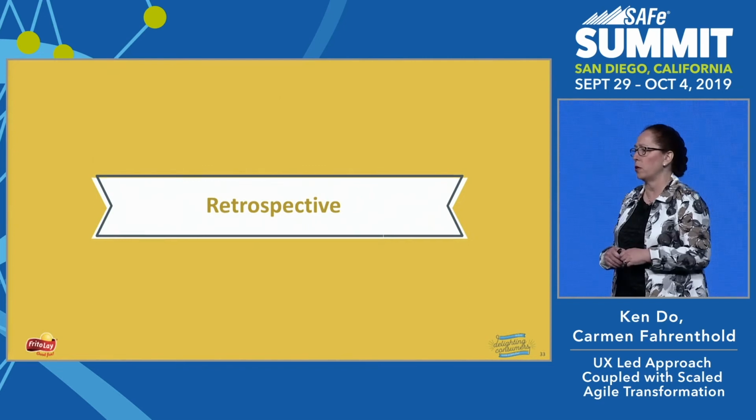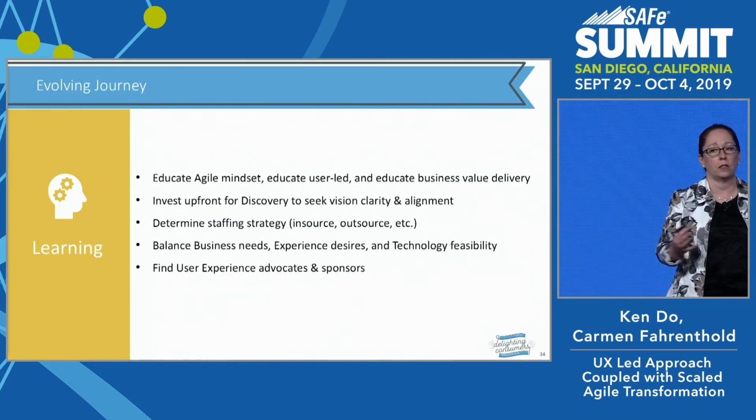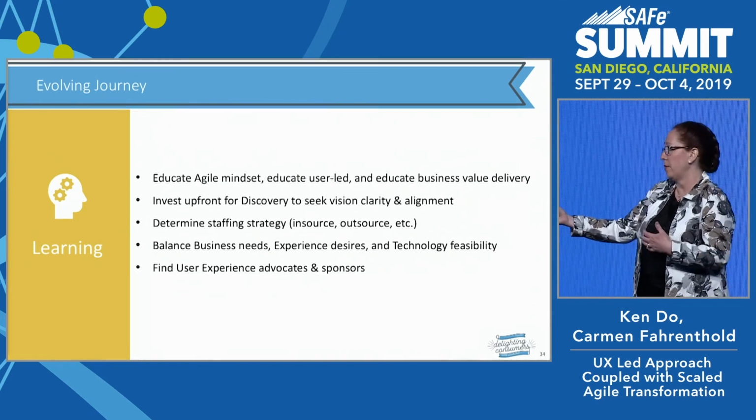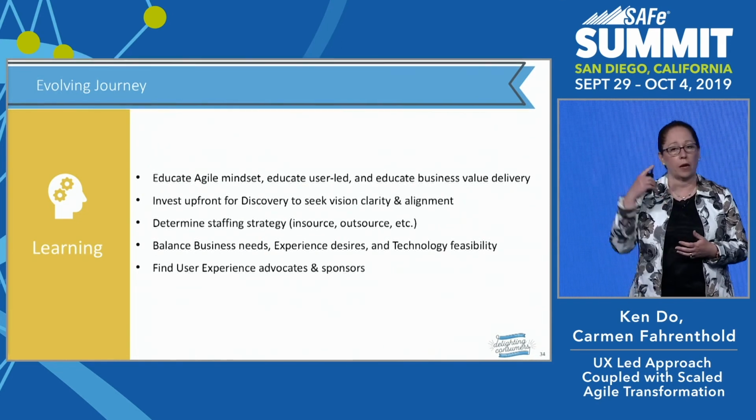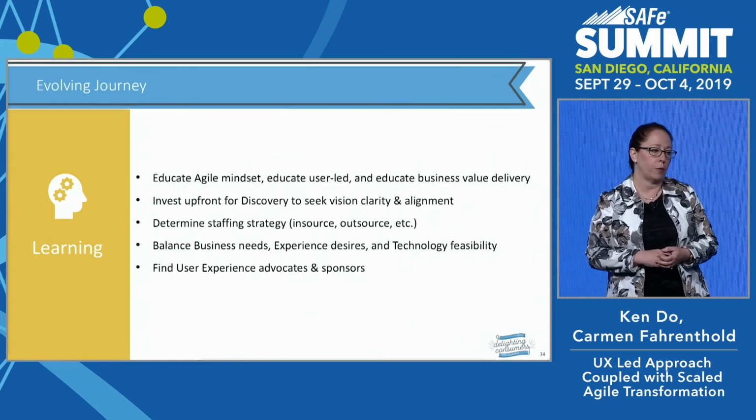So let's do a real quick retrospective review. We want to talk about first some of the learnings that we've had, because this journey does continue for us. I mean, even here, listening to Dean this morning, our brains were turning about what are the next things that we can go hypothesize and try to prove out.